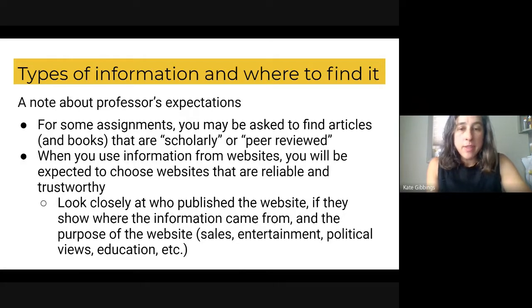So for some assignments, you might be asked to find articles and maybe books that are scholarly or peer-reviewed. So we'll talk about what that is and how to find that. And also, when you use information from websites, they will expect that you're going to choose websites that are reliable and trustworthy. So, when you are Google searching, you can look at things like who published that website. Do they seem reliable? Can you figure out where they might have gotten their information from?